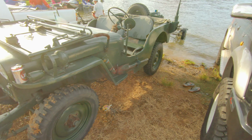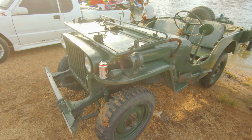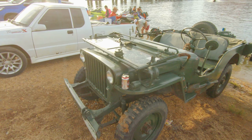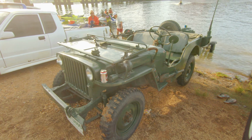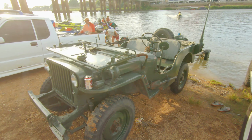A cool little, I don't know if it's a replica or what, but a cool little army jeep, and it comes with a beverage. Not sure if it's a leftover real army jeep or just a kit model or something. Kind of has an old look to it though.